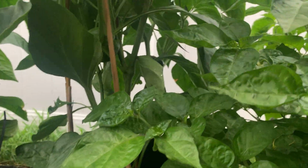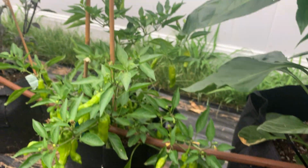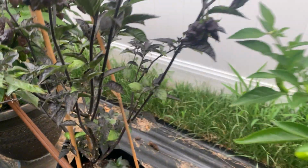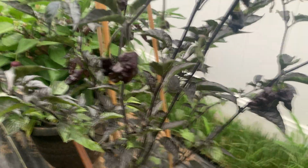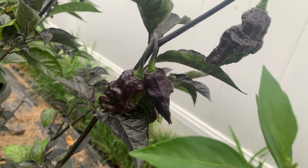Loaded with peppers. And this is a Chocolate Bell. Another one right next to it. Not doing as good. My little tiny itsy bitsy shishito plant. Still cranking some out. It's Tasia Habanero from Jimmy Pickles. Beautiful looking pods.